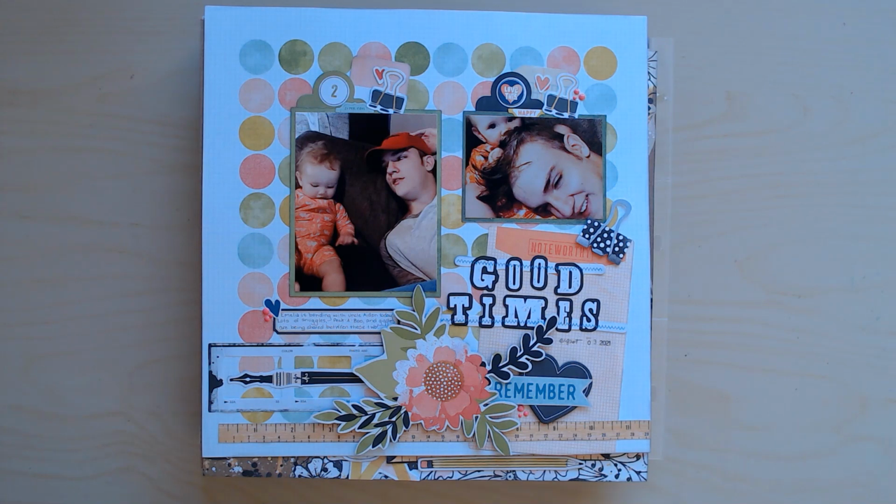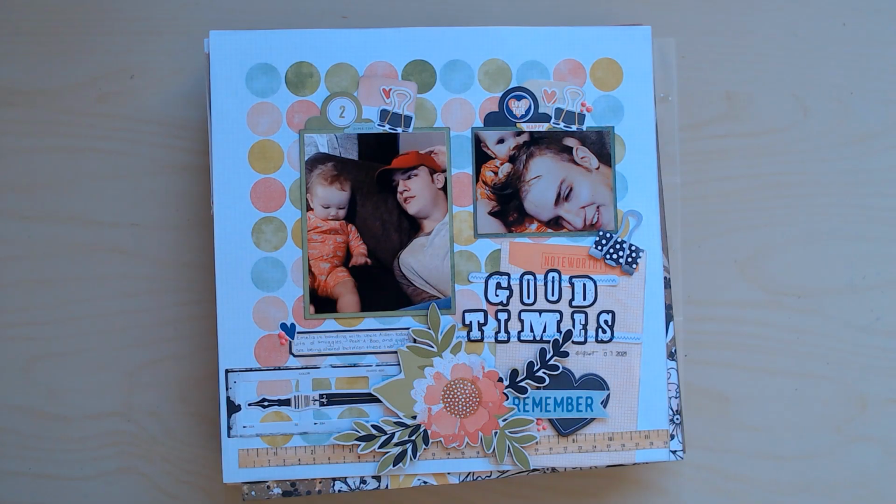I'm Nadine, and today I'm sharing all of the layouts that I made during the month of February 2023. Although February was a very busy, kind of short month, I managed to get over 20 layouts done, so I'm excited to share them with you guys. Of course, I always have more ambition than I have time, but I think I did pretty good.